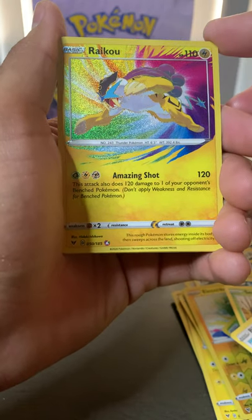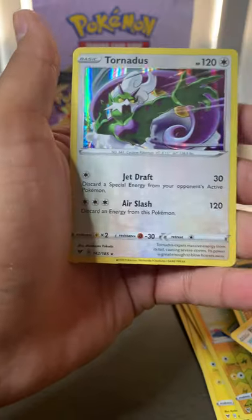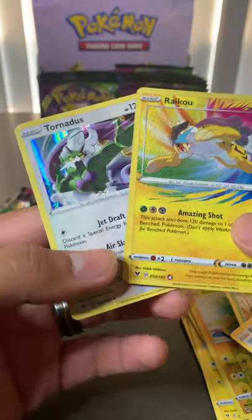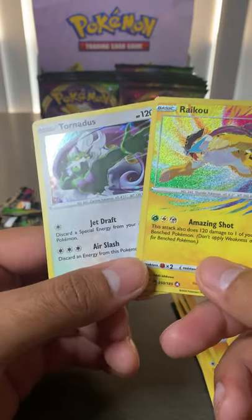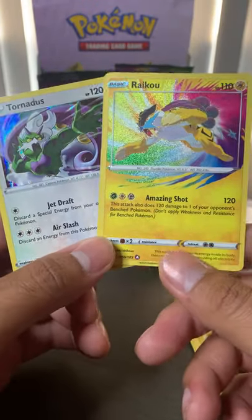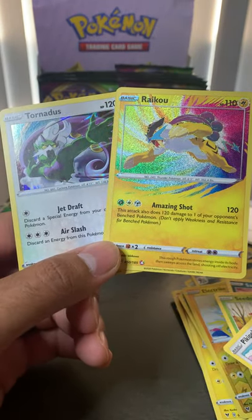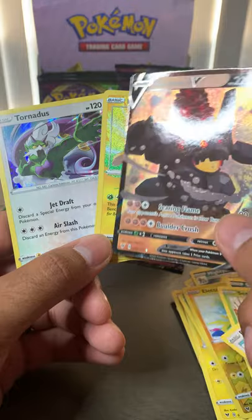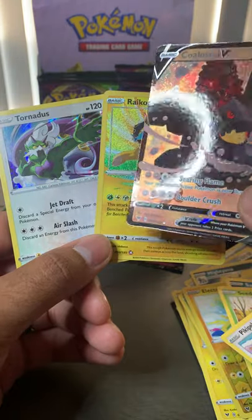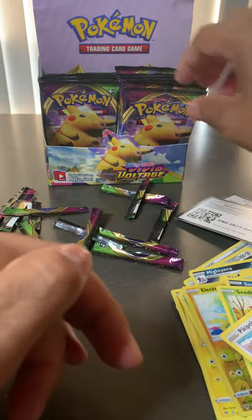Oh, that's a nice one. And a holographic Tornadus. So we got the amazing rare Raikou. Yeah, that's nice. But I still stand by what I mentioned about this card. Somebody please help me in the comments. Let me know if this is normal. Okay? Those are nice pulls. I like that.